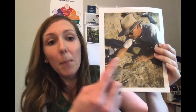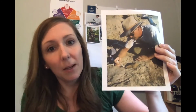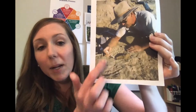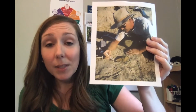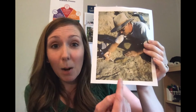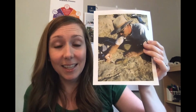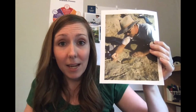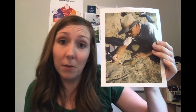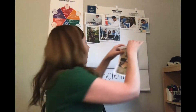Sometimes he might, but right now whenever he's out in the rocks in the sand, he has a hat to protect himself from getting sunburned. He has clothing that he can get dirty. You can even see his shirt's kind of dirty, but he is using special tools. So scientists sometimes need special tools, but they don't need the special clothing. But you can see, just like our biologist who is out in the woods catching snapping turtles, this scientist, this paleontologist, is out in the world and he's digging up fossils. Because that's where you find them. You don't find them in a laboratory, you find them out in the world. So let's stick this guy on our chart too.